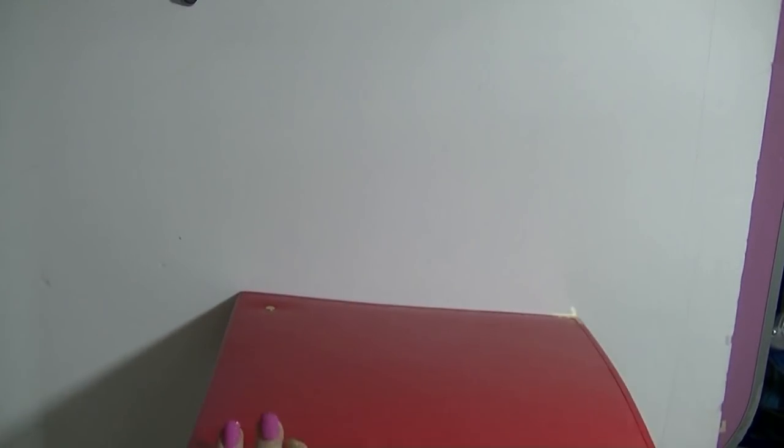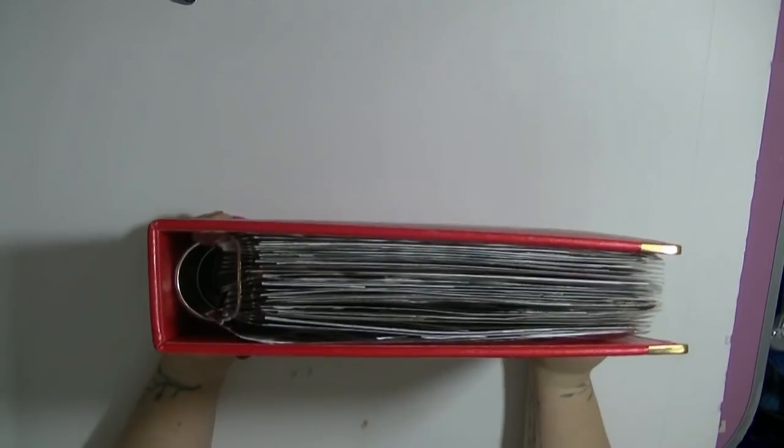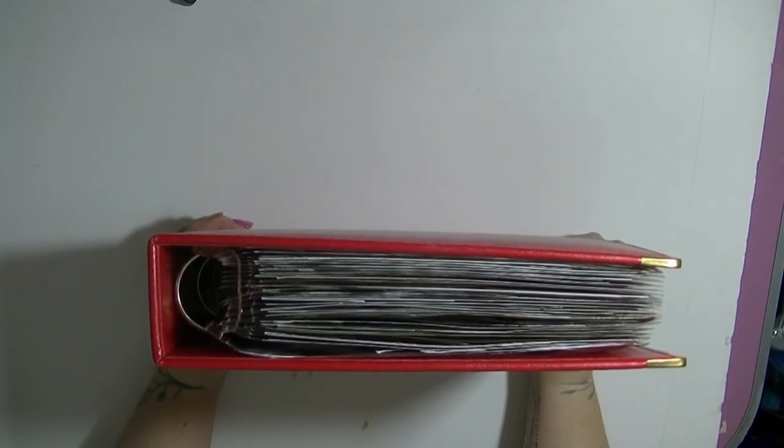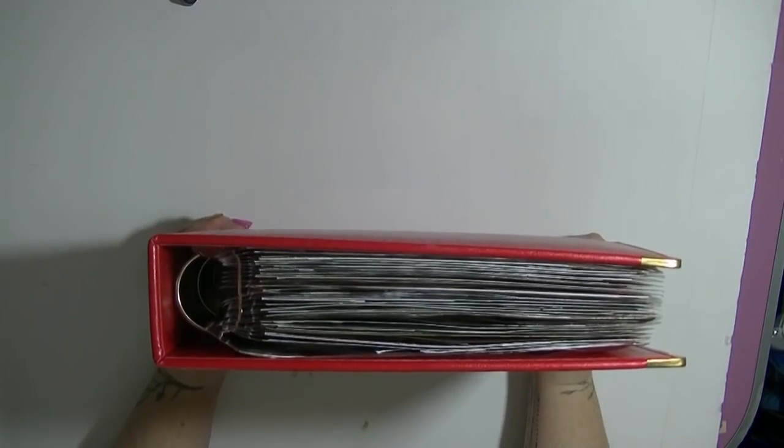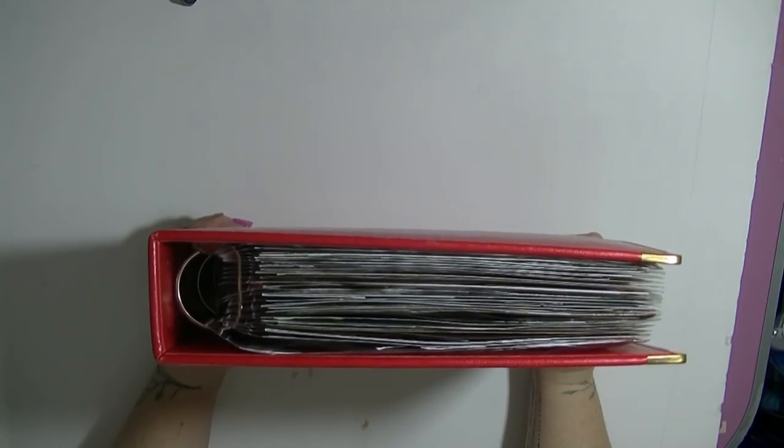So that is that album. I actually really like this album. It's a nice sturdy quality. This was a 7 paper one. As you can see, it's quite chunky. I do like to make my albums quite chunky. So yeah, looking back through this, I really enjoyed doing this album.